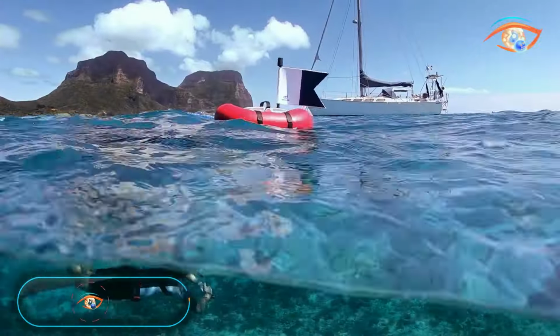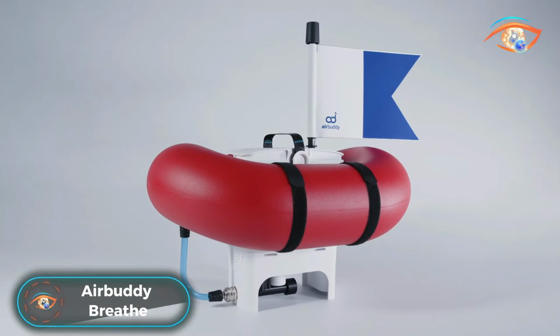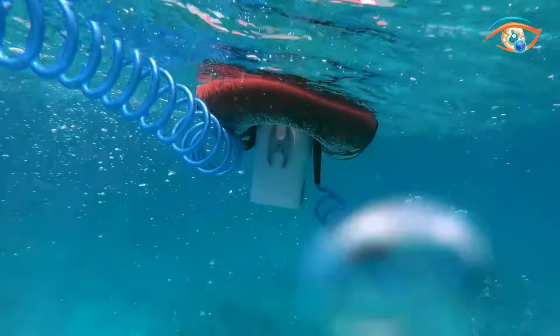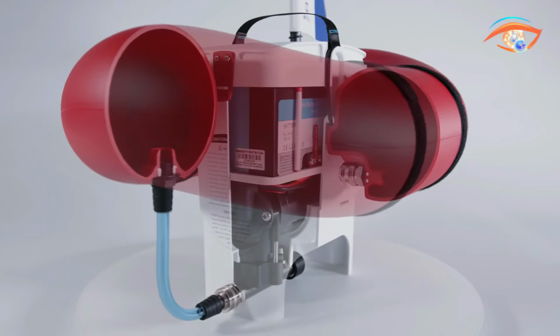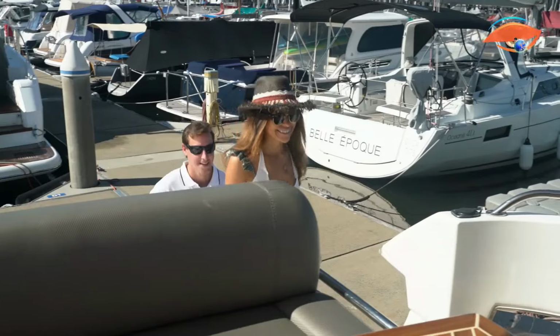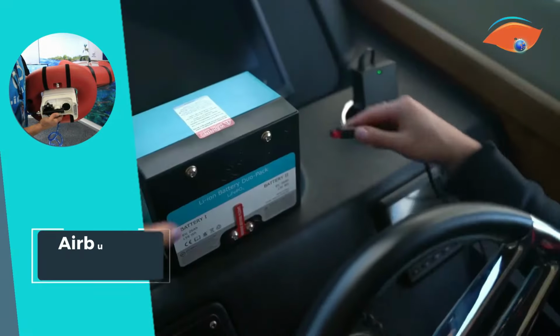Airbuddy Breathe. Dive into the future of underwater exploration with Airbuddy Breathe, a game-changing battery-powered portable dive compressor. This innovative device floats on the surface, following you as you explore the depths. Powered by a Li-ion battery with a robust 26 ampere-hour capacity, the Airbuddy Breathe allows a maximum depth of 12 meters for a solo diver or 6 meters for two divers.